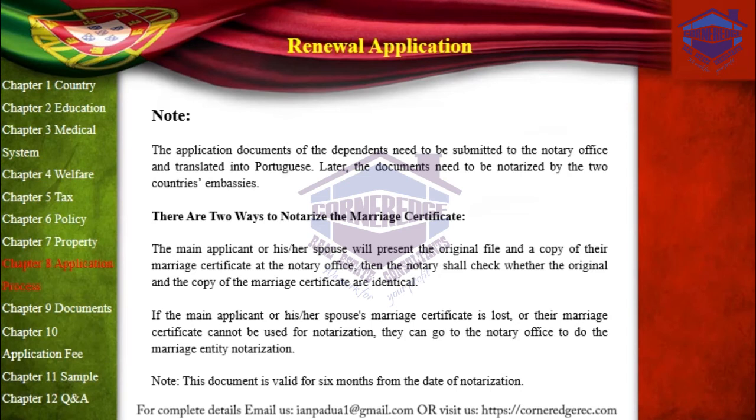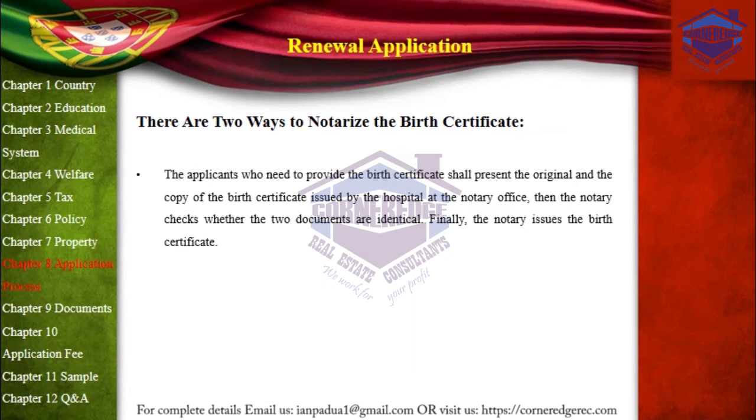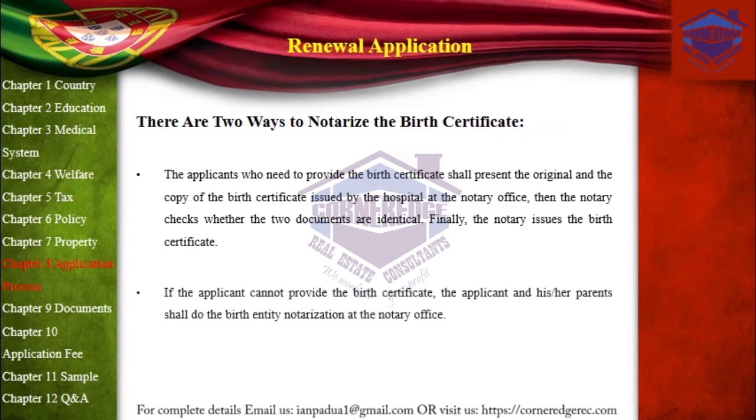There are two ways to notarize the birth certificate. The applicants who need to provide the birth certificate shall present the original and the copy of the birth certificate issued by the hospital at the notary office. Then the notary checks whether the two documents are identical. Finally, the notary issues the birth certificate. If the applicant cannot provide the birth certificate, the applicant and his or her parents shall do the birth entity notarization at the notary office. Note, this document is valid for 6 months from the date of notarization.